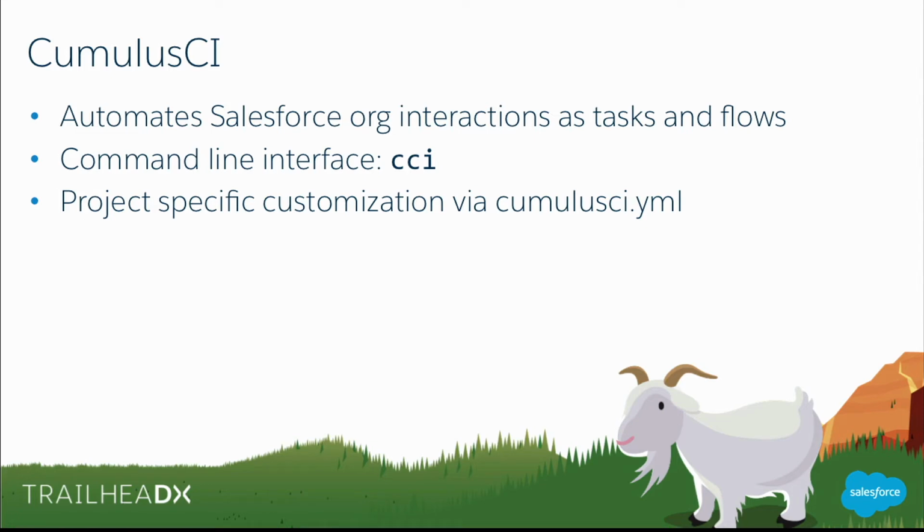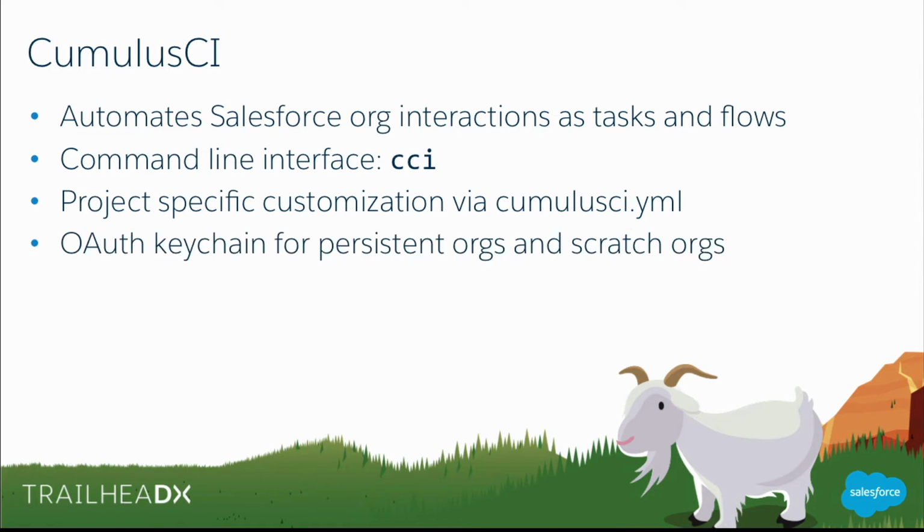We'll look more at that in a minute. It also has its own keychain. So kind of like SFDX has a keychain for connecting orgs, there's also an OAuth keychain in Cumulus CI now that you can connect orgs. And you can also create scratch orgs through that. So that's part of the DX integration that's built in.